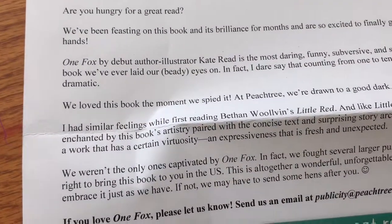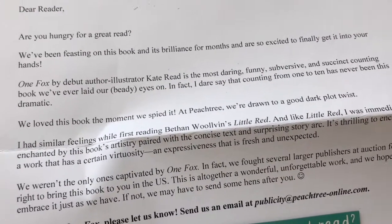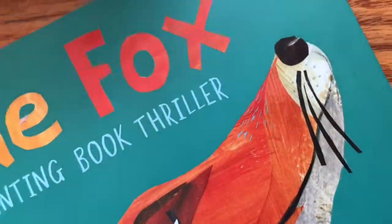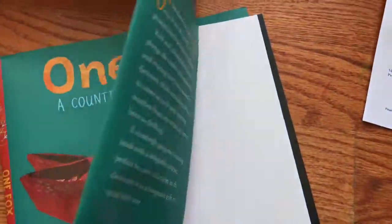And it's called One Fox by debut author-illustrator Kate Reed. Daring, funny, subversive, and succinct counting book. That sounds fun. It looks like it might be a riff. Oh, a lot of feathers. It might be a riff off kind of a well-known fairy tale. So anything with wolves, I'm not quite sure. Oh no, I'm sorry, with foxes. So it could be, I'm not even sure, the stories with foxes.